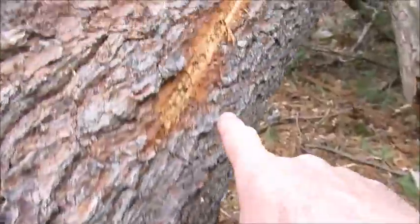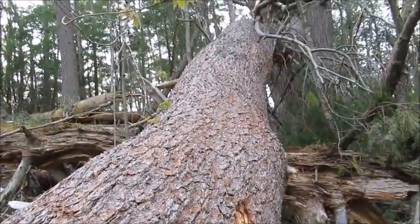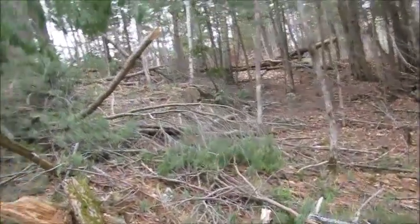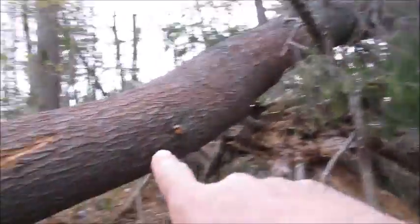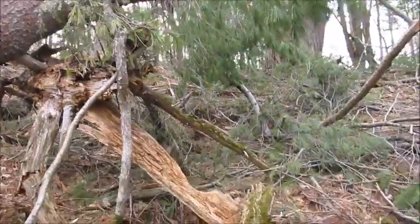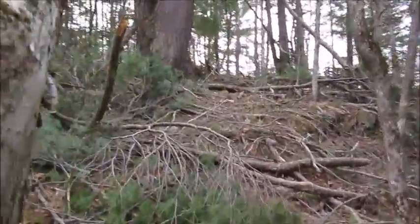Look at this thing. You can see part of where the lightning, some of the lightning damage is there. Yeah, that would be really hard. That would be really hard to get out of there. Well, you'd have to cut it from up above, or cut it here. I don't know. I'm not really that desperate for firewood, I guess, but hate to see it go to waste.